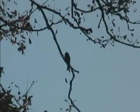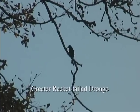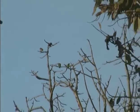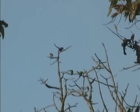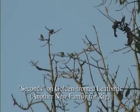Is that the racket-tail? Yeah. A good confirmed ID on golden-fronted leafbird. And hopefully they'll stay and let you have seconds there. I have to have a second look. I didn't see it.